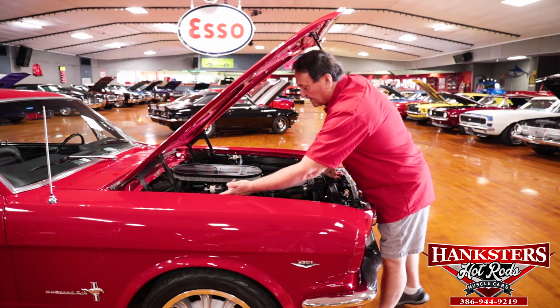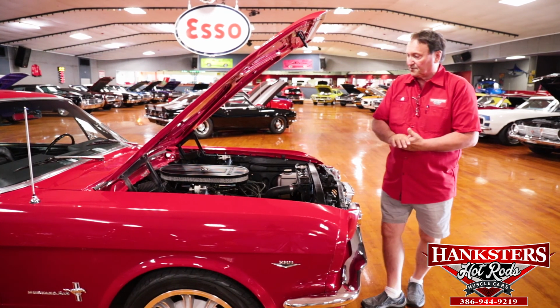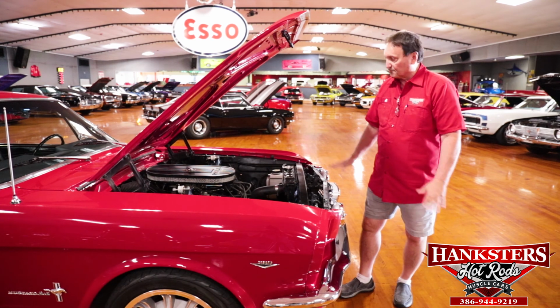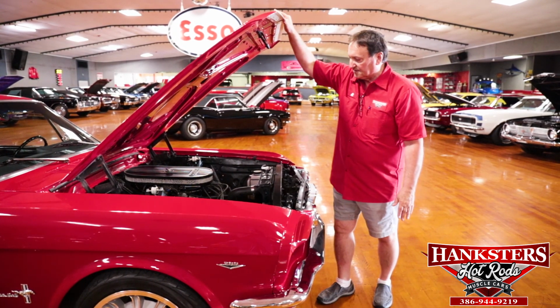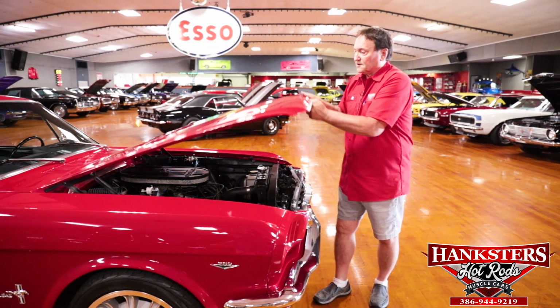And another added plus, we've got the original buck tag that came from Ford Motor Company on these cars for the trim ID. Really a great looking car underneath. Underneath the hood, everything is just as nice and clean as can be. Well kept, just a real nice straight car.